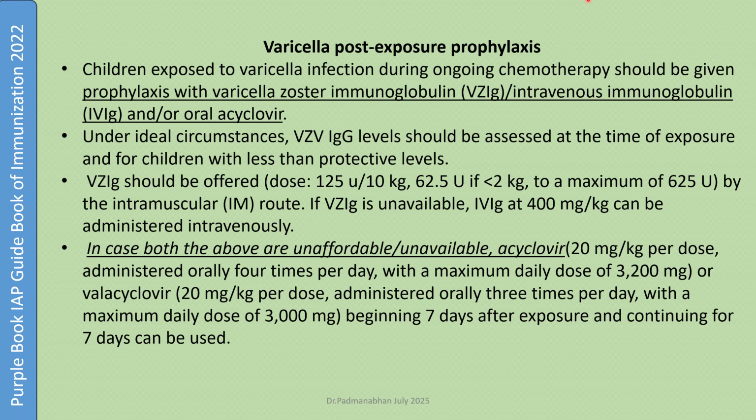Now, it's an unimmunized child or the patient is ALL. He is on chemotherapy and the patient is exposed to measles. What will you do? In fact, measles vaccination, unlike the varicella vaccination, at the time of exposure protects the child against measles, not mumps and rubella. Therefore, there might be a place for giving measles, but always take a second opinion.